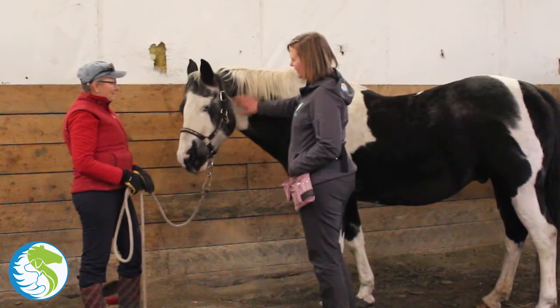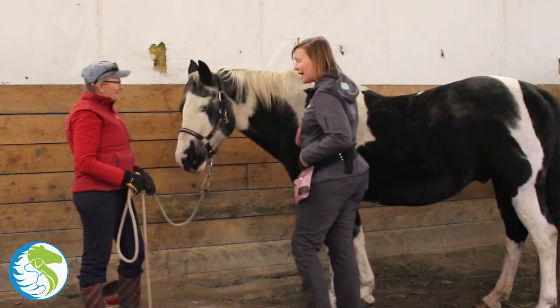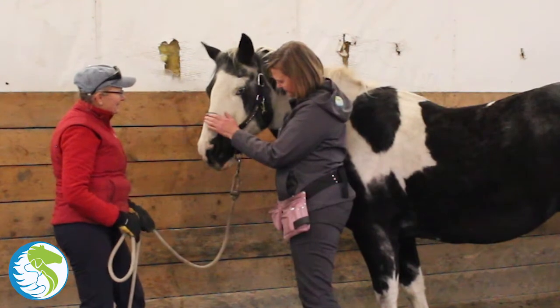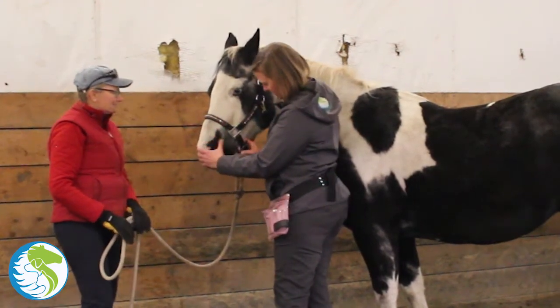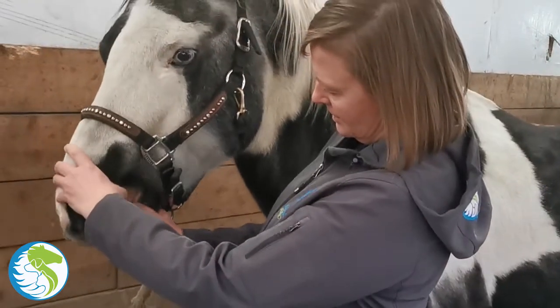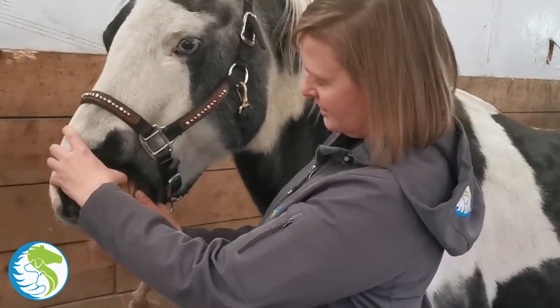The nice thing about TCVM is it addresses the whole horse. I'm not just looking at one joint that's affected or one part of the body. Every treatment treats the whole horse, and so we can see really fantastic results with it. And it can also treat a multitude of problems as well as keeping a horse in tip-top shape and in good health.